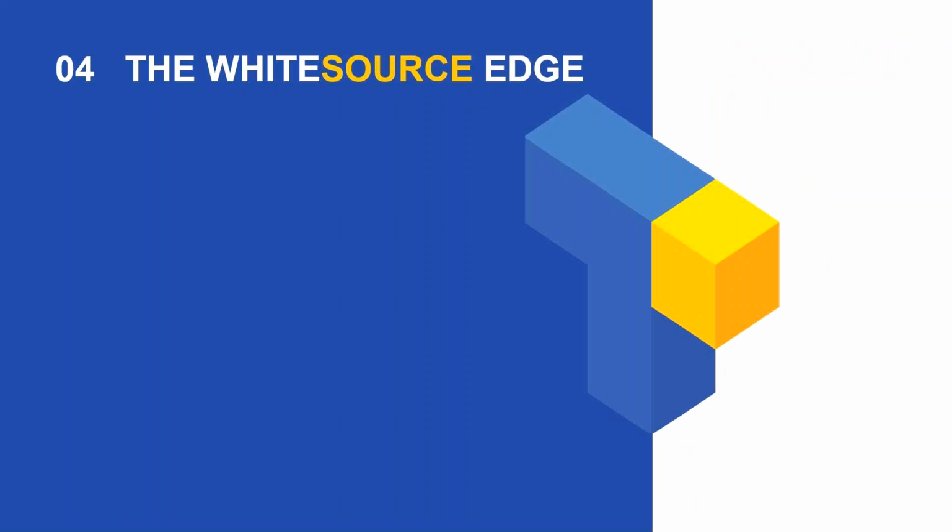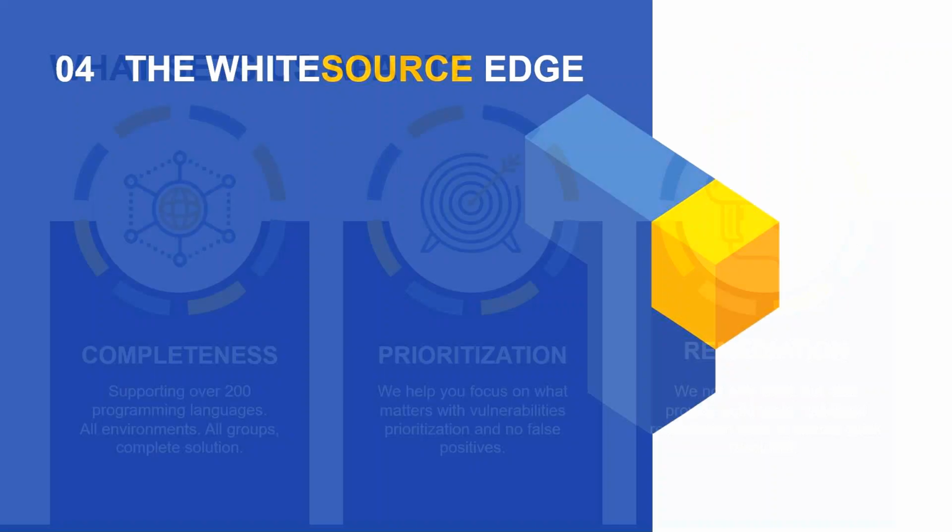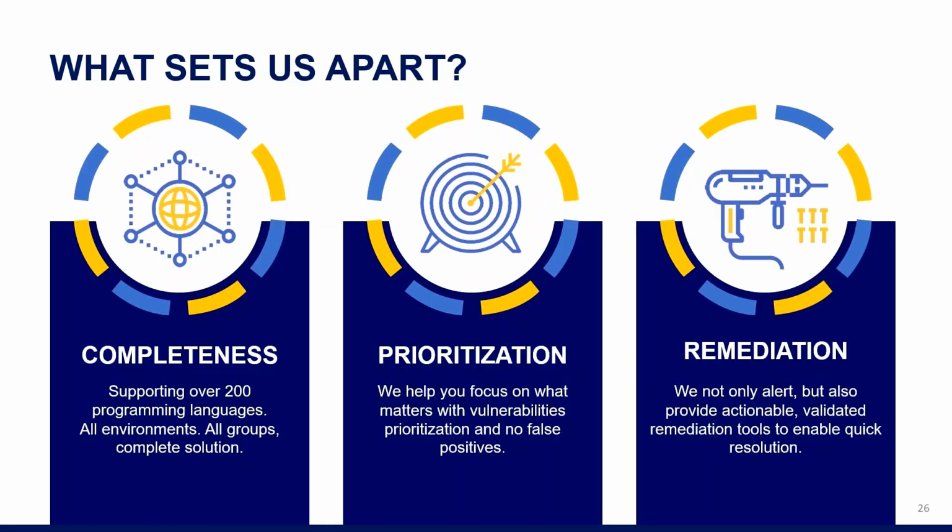WhiteSource supports today more than 200 programming languages and more than 30 different package managers. We have prioritization. We help you focus on what matters with vulnerabilities and avoid any false positives. And of course, we are not only alerting you about new issues, we also provide you an actionable and validated remediation tool to enable quick resolution.